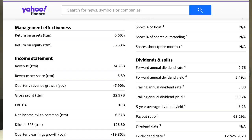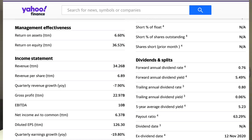And getting up there for a 5.5% yield, that is pretty good, but without being too good that it's at risk of being cut. Revenue is an impressive £34 billion and an EPS of £1.36 and a PE ratio sitting at the approximate 10 mark. Net income was £6.37 billion with a large, very good profit margin of 18%, which is very impressive across the board. The company is highly profitable.